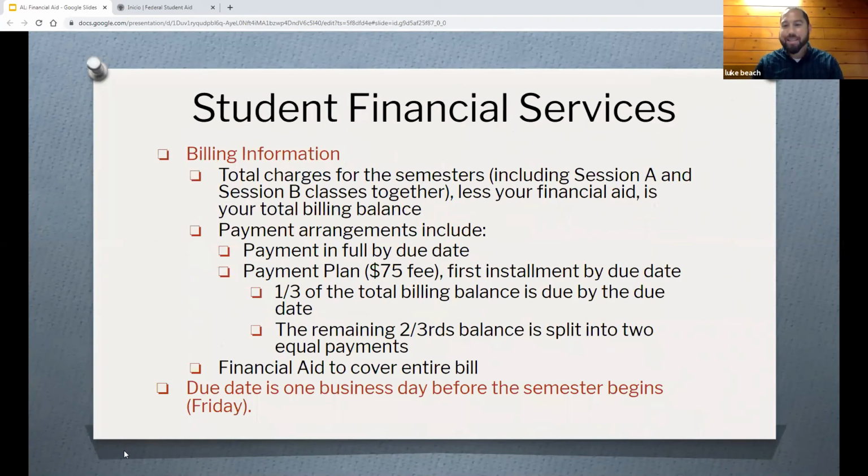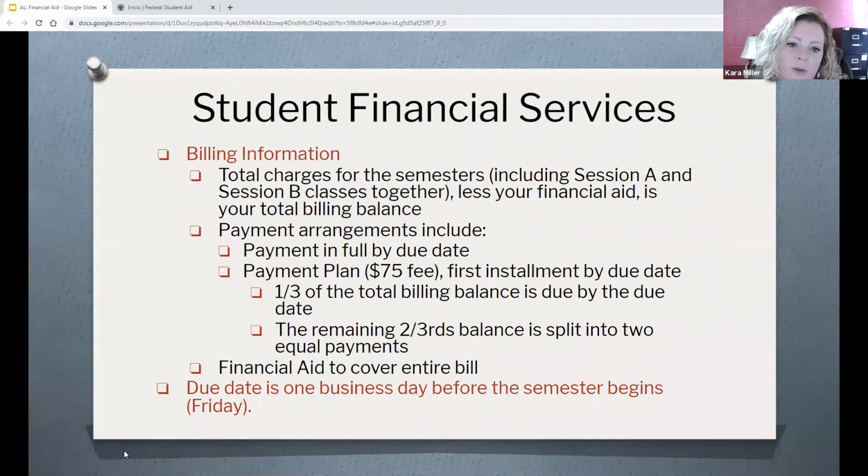Now, not everyone will have enough financial aid to cover their balance. When you're looking at your billing on the student portal, your total charges for the semester include anything for session A and session B. You register for the semester, which includes the 2 sessions. So you may have classes in A and B, or A only or B only, but all of that combined is how you're packaged and how you're billed. Minus your financial aid is your total billing balance.